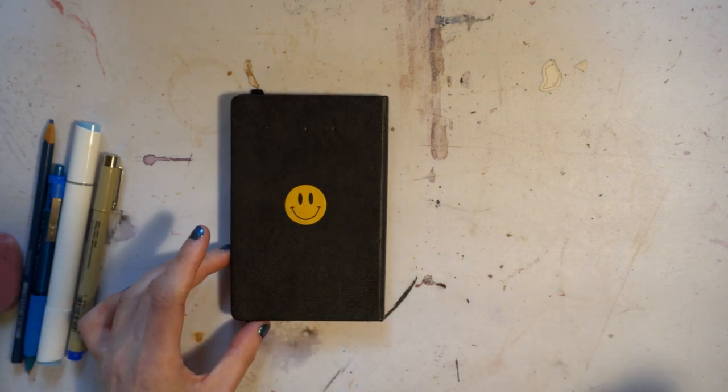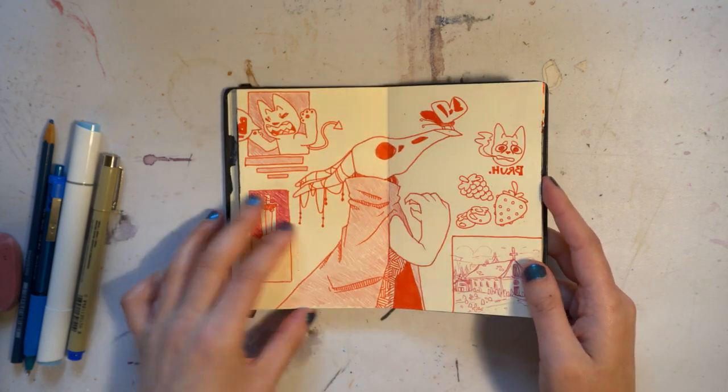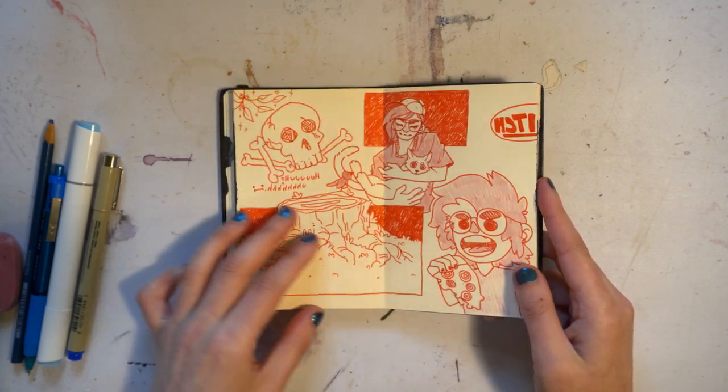But I wanted to just quickly let you guys peek. I don't want to completely spoil it, but I wanted you guys to see a little bit of it and how it is all red. How about all blue? Isn't that funny?